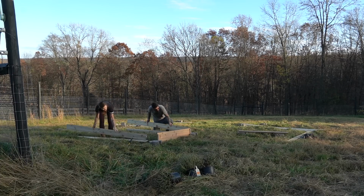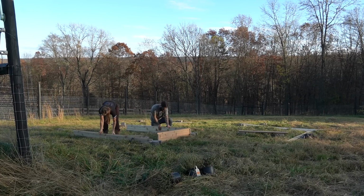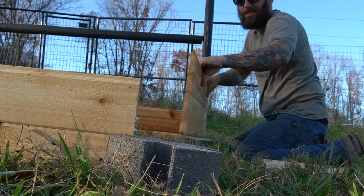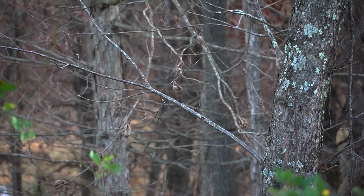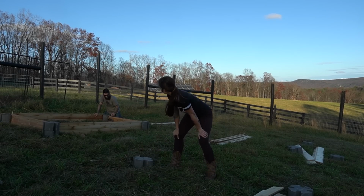Wait, are you consistently putting these in the same way? Yeah. Like roughs on inside or roughs on out? Does this look about 6 feet to you from there? Yeah, here you go. Take this, girl.